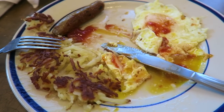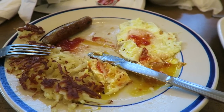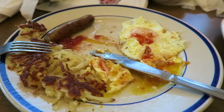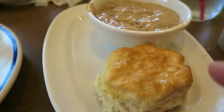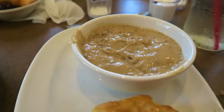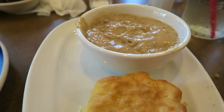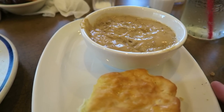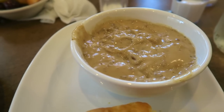Halfway through mine, and it is really good. On a comparison with others we've tried, I'd say this is up there with Cracker Barrel. Better than Denny's. I would say it's better than Denny's. And these biscuits and gravy, I've eaten one biscuit, is really good. I didn't think I'd like it. The sauce looks like a car crash, but it's so light and lovely. It's so good. I don't know how to describe it. It's like sausagey gravy. It's just awesome.